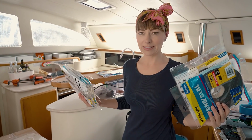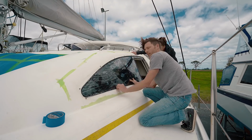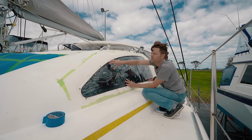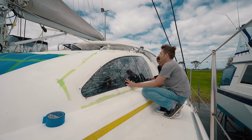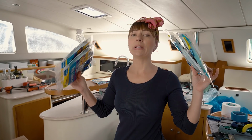So good news! The windows arrived yesterday and we did a little dry fitting. Nice. Yeah. Yay! Okay. Everything is looking good and we are going to install some windows today.